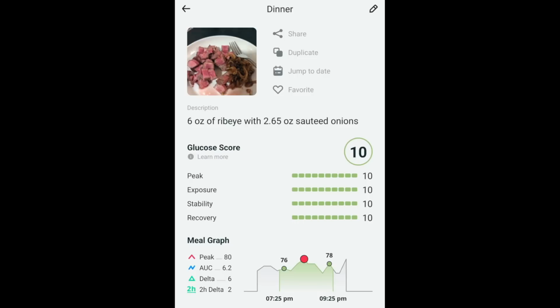And with the meal that I had on my video a couple weeks ago, it was definitely the Brussels sprouts that bumped my blood sugar a little bit. So that was really interesting to see. So from now on, I will be enjoying my sauteed onions with no worries whatsoever.